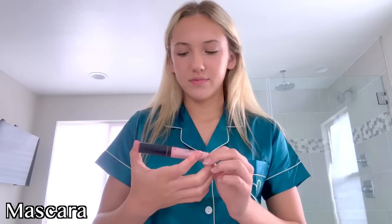Before I do my base, I like to start off with my mascara. This one is my telescopic, and I just use an eyelash curler. I don't really have any special techniques for eyelash curling. So then I use this lip gloss.